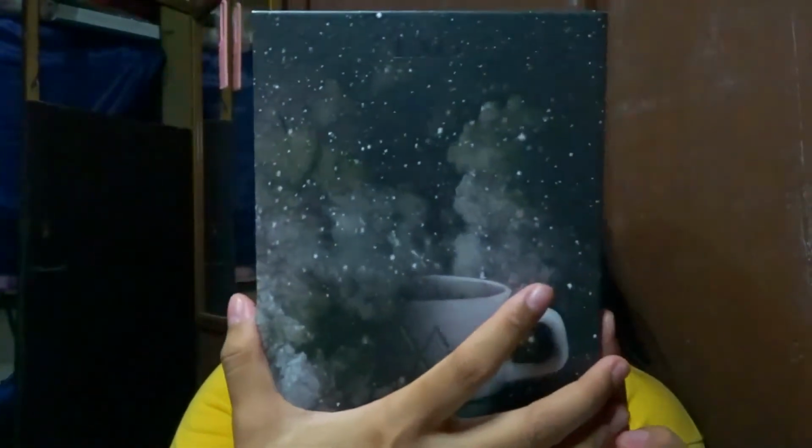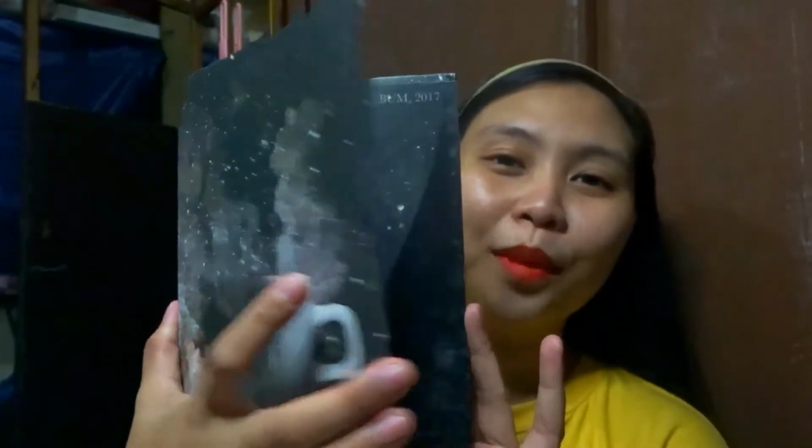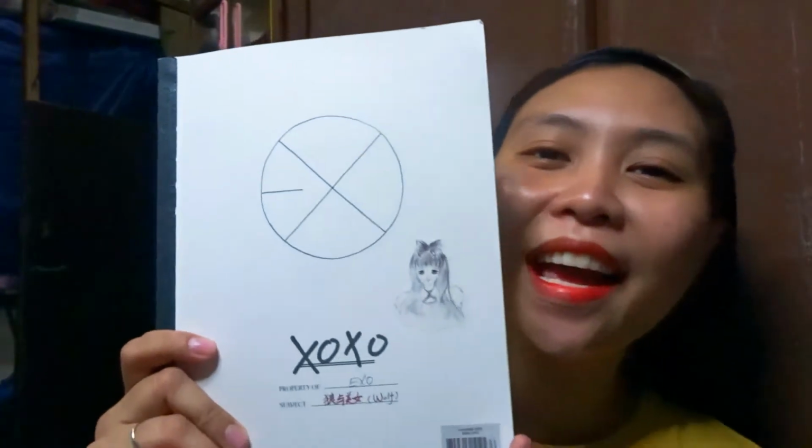Oh, so what I bought is this EXO Universe album. I'd like to open it, but I have to do that in a separate video. But yes, this is the Universe album. Yay, I finally have it. Okay, and my favorite EXO album. Yay! But this one is a Chinese version because she doesn't have a Korean version. So I bought the Chinese version because why not?